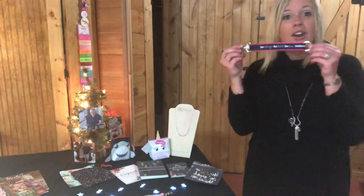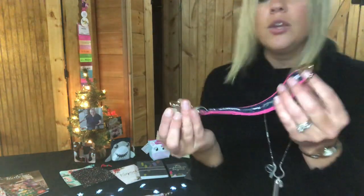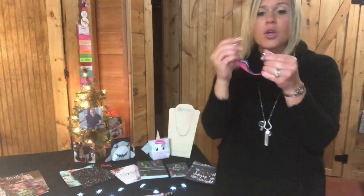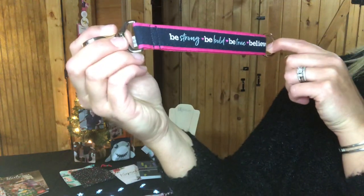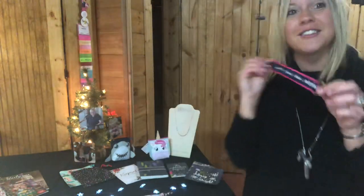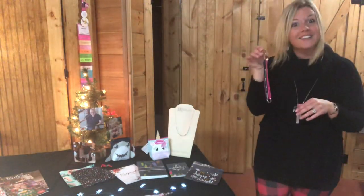We also have our key fobs. These are our key fobs. You can hook your keys right on this little ring right here. You can put your keys around your wrist so you never lose your keys. It's also great just to have a little tag on your keys. That way it's easier to find. So this is the Believe one. It says, be strong, be bold, be true, believe. This is a great little message on here, great little stocking stuffer.